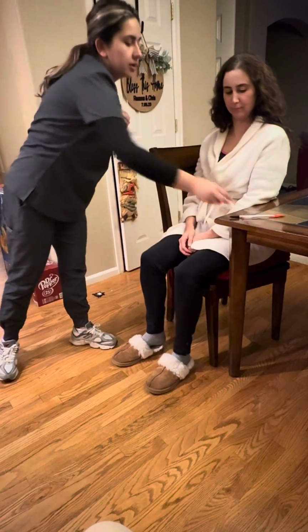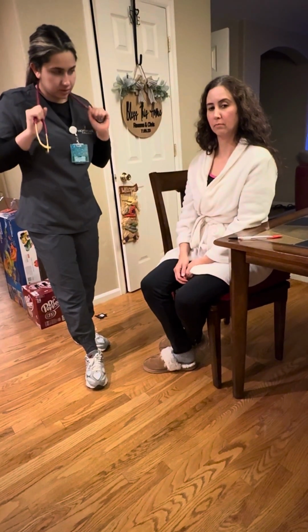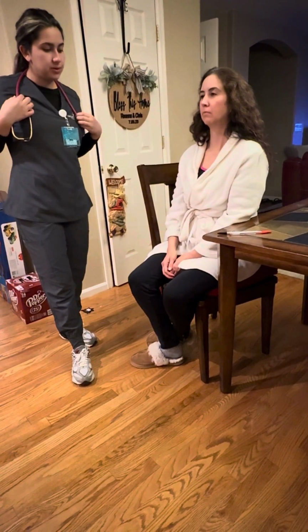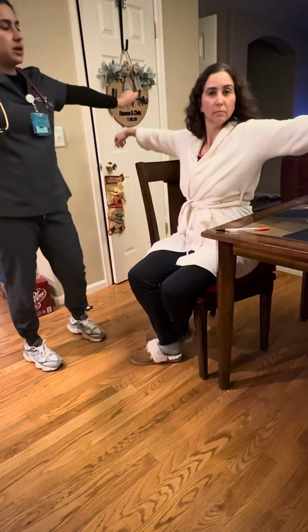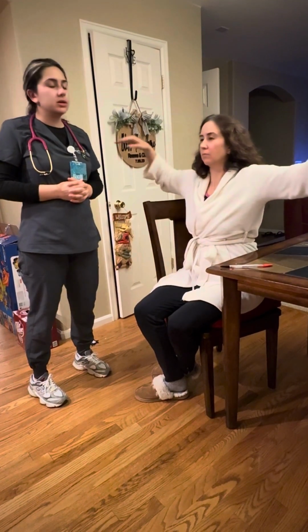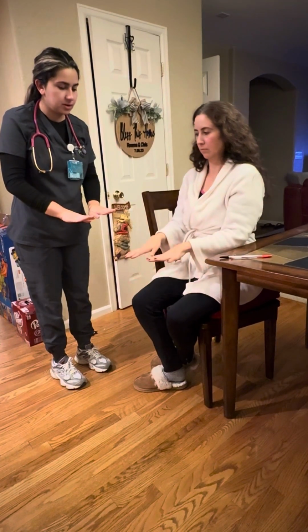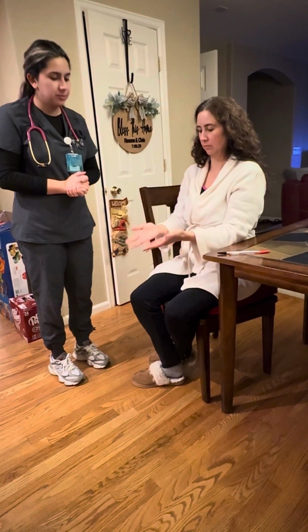And then after that, we're gonna do, let's see, okay, so you're gonna put your arms straight out and you're just gonna go like this. Okay. We're gonna test your cerebellar function and proprioception. Yep, good job. And then the next one I want you to do is just go like this and then gradually get faster. Good job.